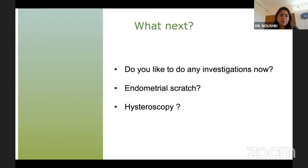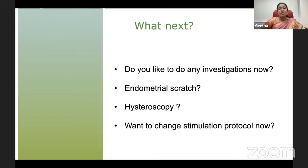So this patient had an antagonist protocol. That is the information we have, and we don't have the exact gonadotropin dosage that was given. So if we are scheduling her for IVF now, do you want to change the stimulation protocol, or what would be the choice of protocol now?